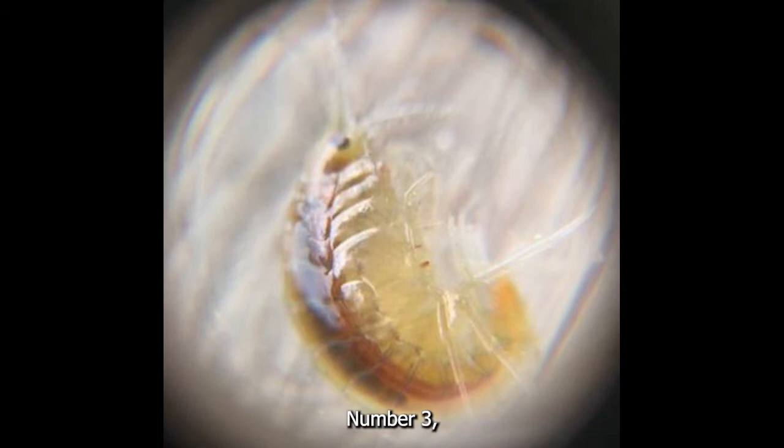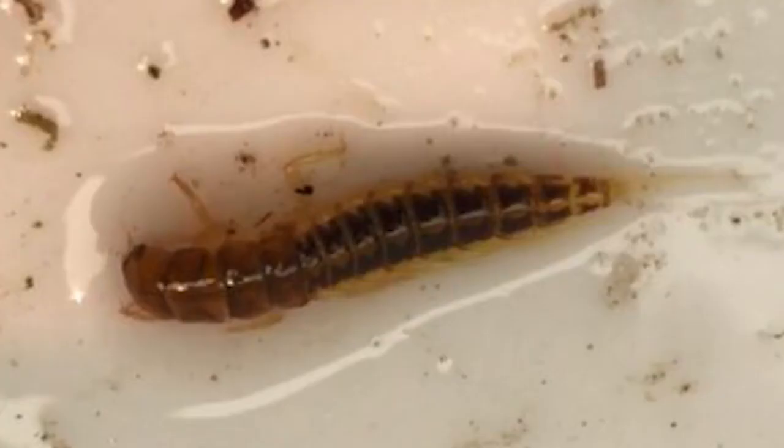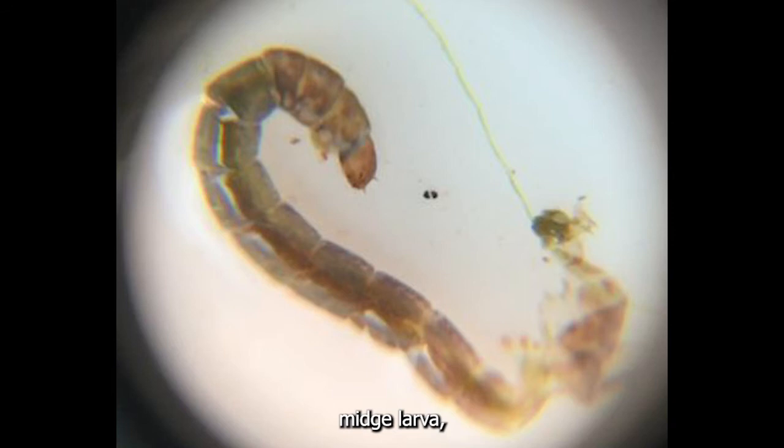Number three, amphipod, side swimmer, or scud. Number four, pond snail, lunged snail, pouch snail, left-handed pond snail, or gastropod. Number five, alderfly or sialis. Number six, a cased caddisfly. Number seven, a cased caddisfly. Number eight, midge larva or chironomid.